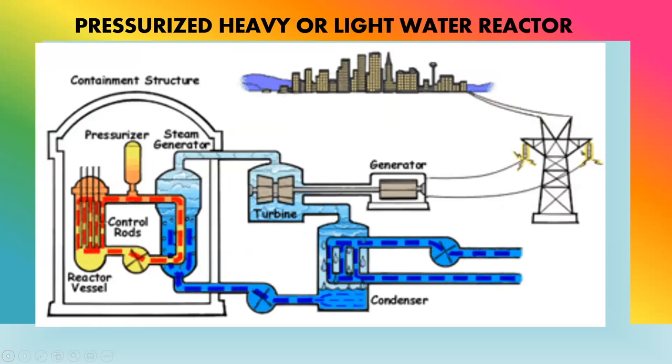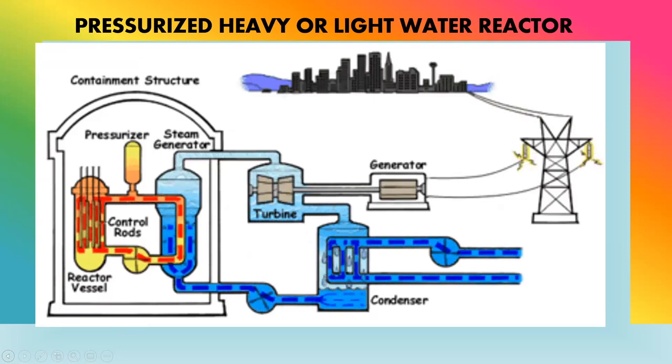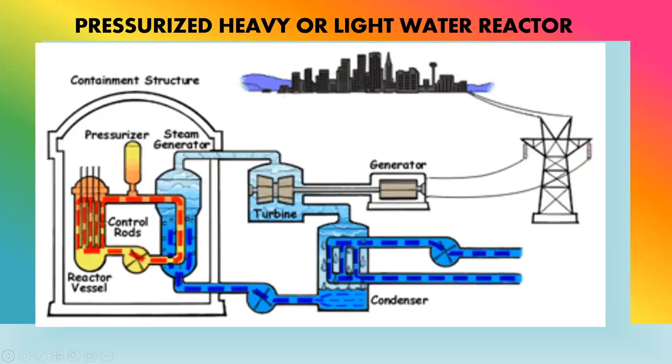You can see the pump with the little red circles running around. That is the primary coolant system with the yellow and red water. The red is to indicate that it's heated up. And it goes through the steam generator to make the steam and goes out to the turbine, as we talked about before. But we have a pressurizer there.